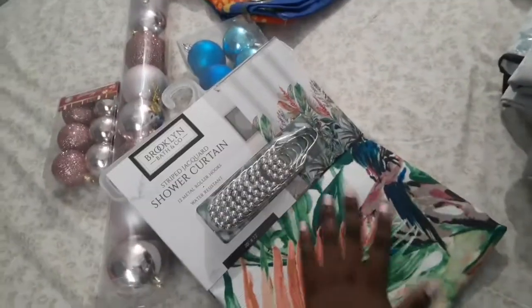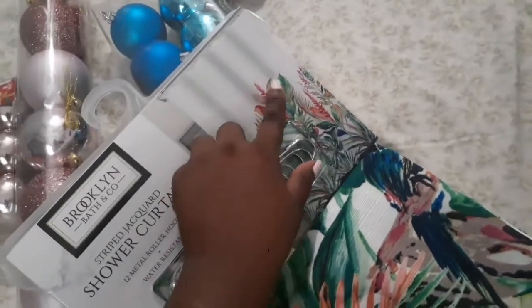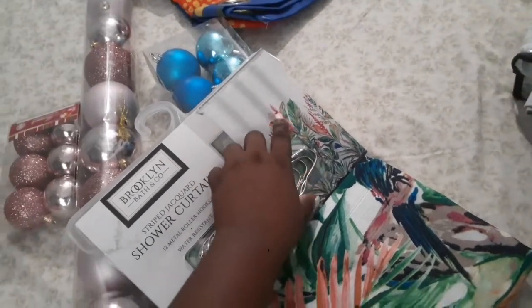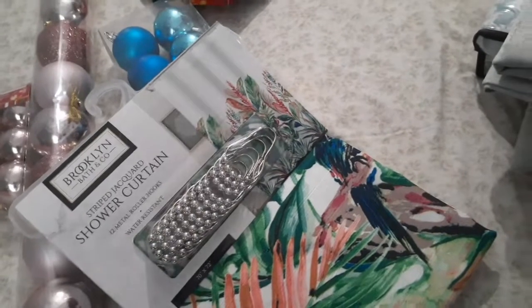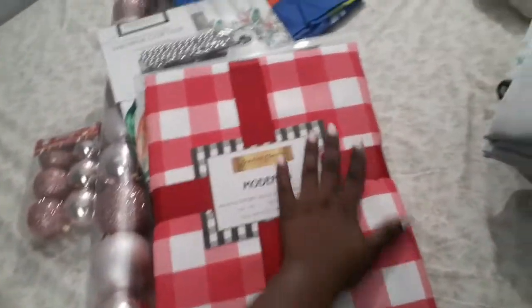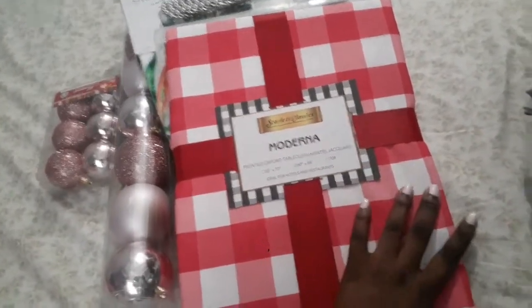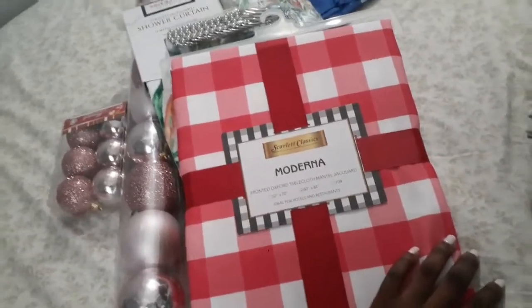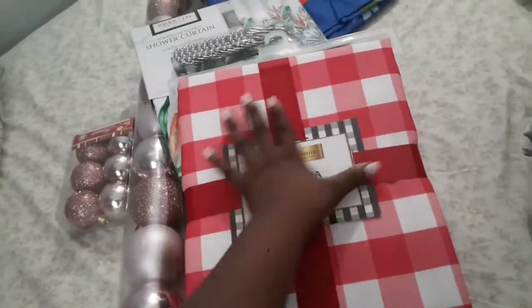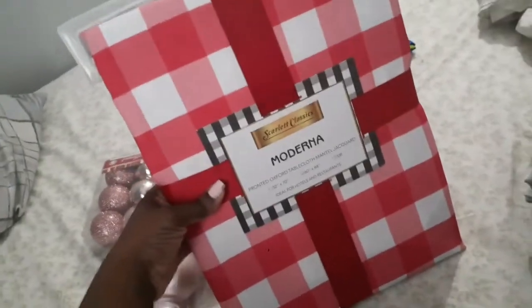And this will be our shower curtain. This is the pattern that is on it, and I'm drawing from the peach pinky tones because that's what I want the house to be in, pinky peach tones in the bathroom. And then I got this picnic pattern kind of tablecloth in pink just to add a little bit more color to the house. As I said, I'm trying to just bring color forth in the house this year.